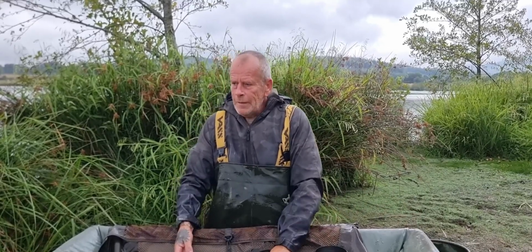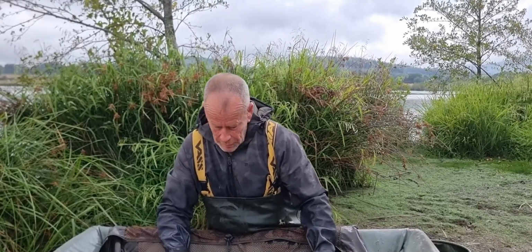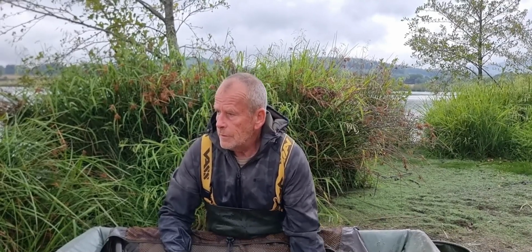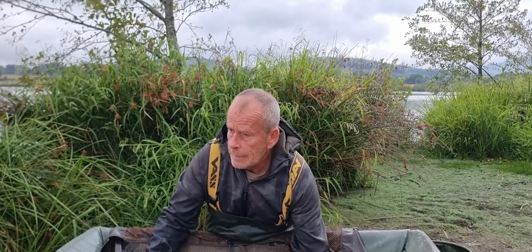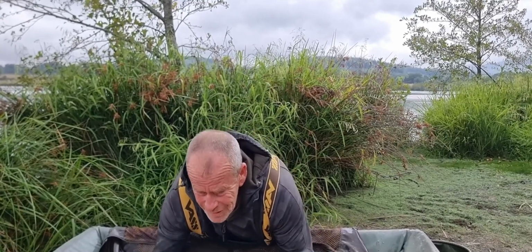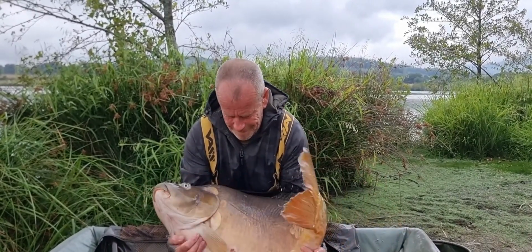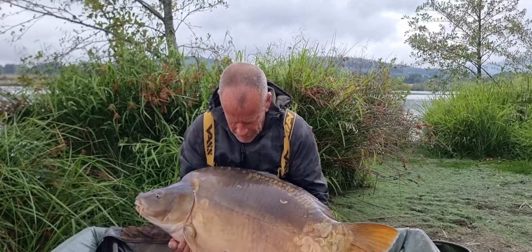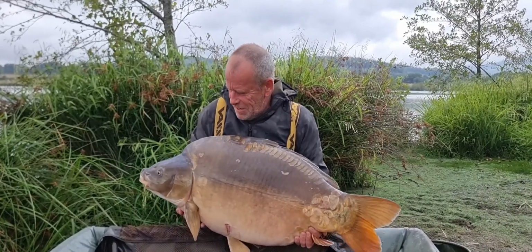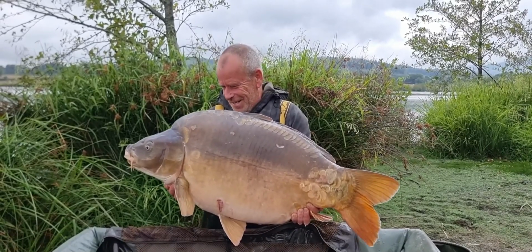Okay, so Monday morning, and after a better night's fishing with the weather change, started off with a 41 pounder which I just put back, and then had a 37 pound mirror, and then this wonderful creature, which is still very lively. But yeah, a whopping 56 pounds. Look at that. That'll do.